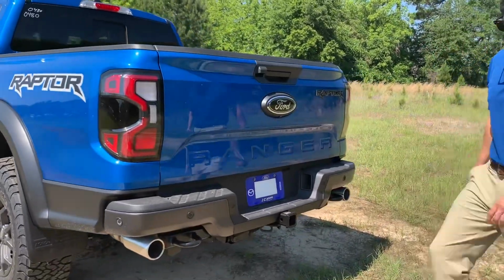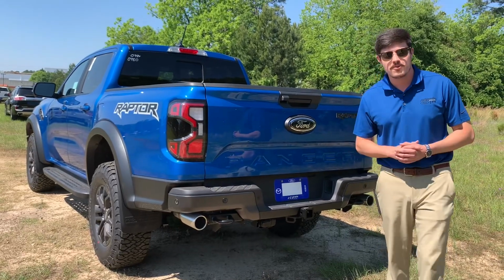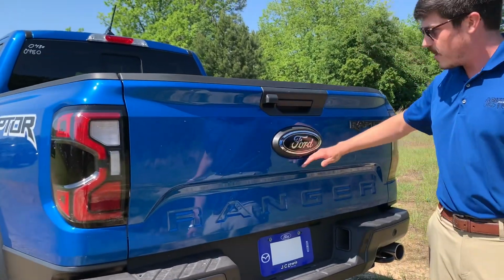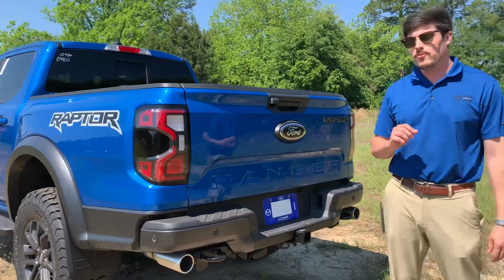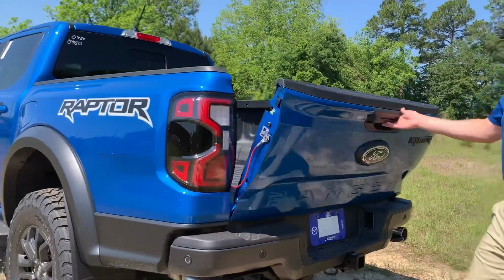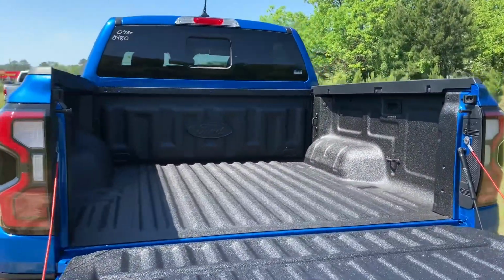This guy decided not to go with the graphics package. I mean, I wouldn't really pay $750 for some stickers. I'll do it myself. Anyways, aside from that, you've got your backup camera. You've got zone lighting up under here. Dual tipped exhaust sounds very good, and you have adjustable exhaust modes that you can change the sound of it. Different look on the exhaust than we've seen too. Kind of a brushed aluminum or almost a not quite chrome look, but it looks really sharp. I really do like it.